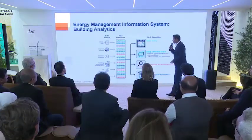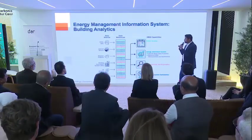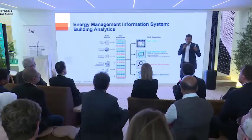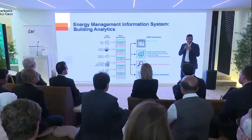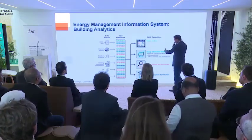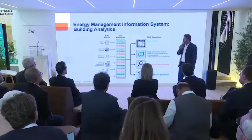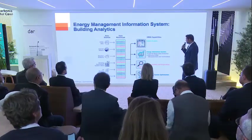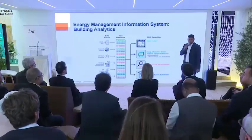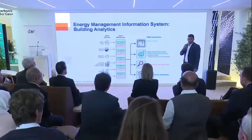So if you look at this diagram, within the umbrella of energy management information system, and I'm going to use the terms building analytics and EMIS, they're kind of synonymous. Under that umbrella, there are four different categories of technology. So one is pattern analytics, then there is energy information system, fault detection and diagnostics, and then automated system optimization.